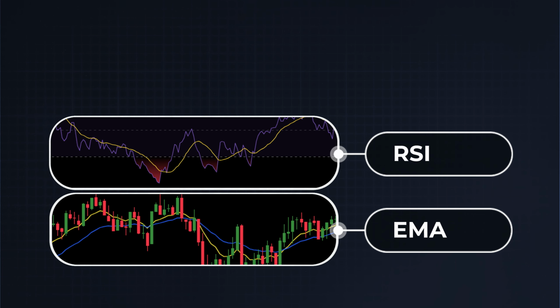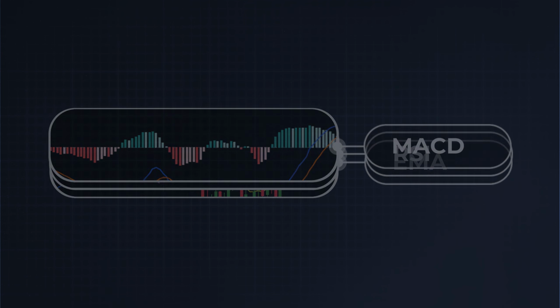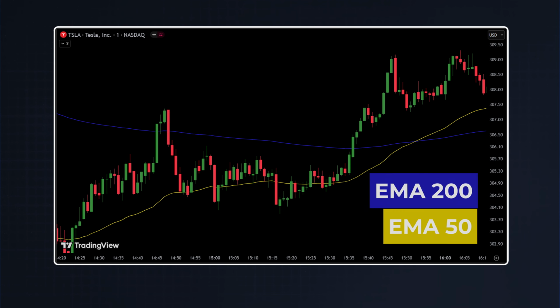Now, here's where everything comes together, combining EMA, RSI, and MACD into a single, simple strategy. Step 1. Use EMA to find the trend direction. If EMA 50 is greater than EMA 200, look for buys. If it's below, focus on sells.